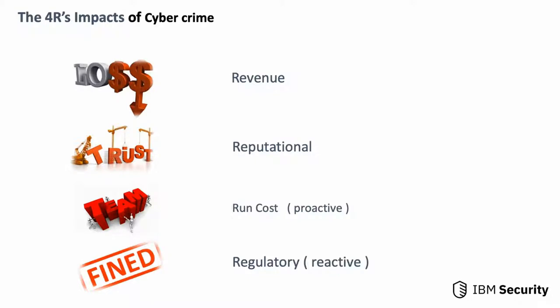Then the next one down is the run cost, which is more proactive. The threatscape is a very, very aggressive and evolving location, and we constantly have to tool up to make sure we move fast at the speed of threat. But we also have to increase run cost because we have regulations that say you have to have this type of reporting, you have to be able to show this, and so forth. So we have to be proactive around that.